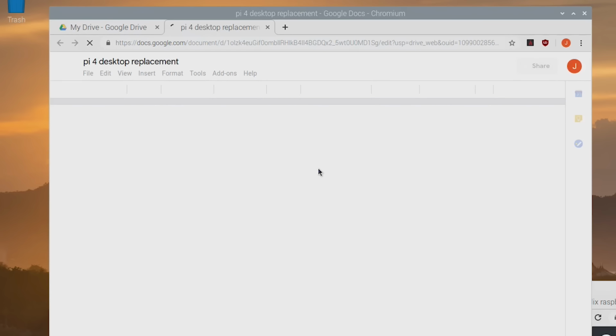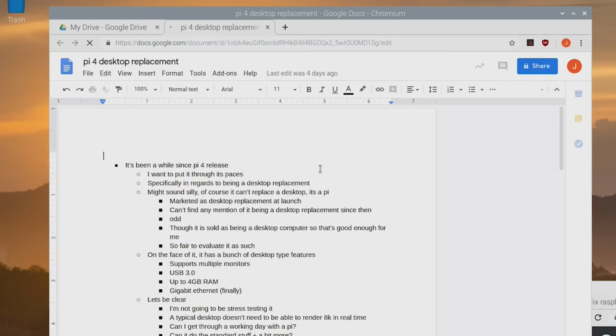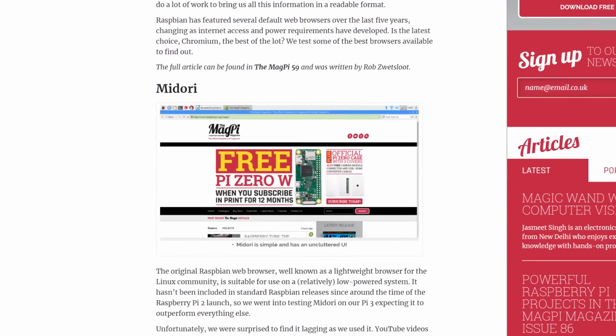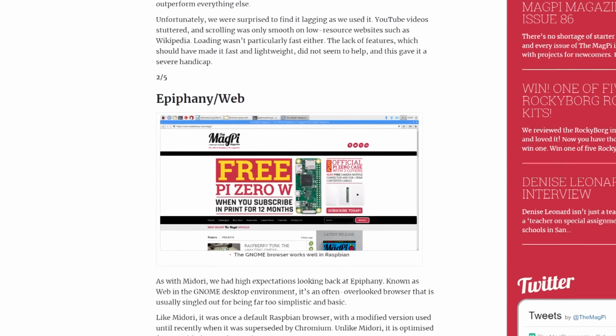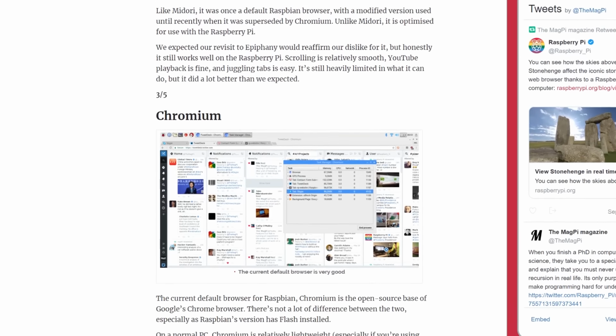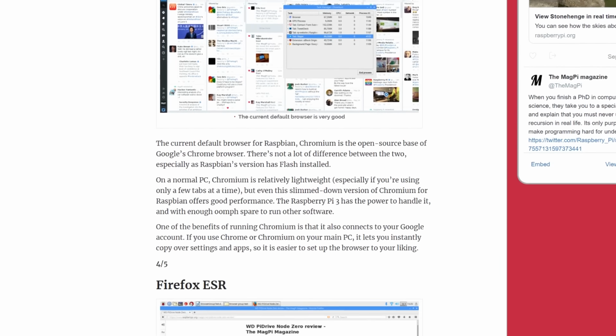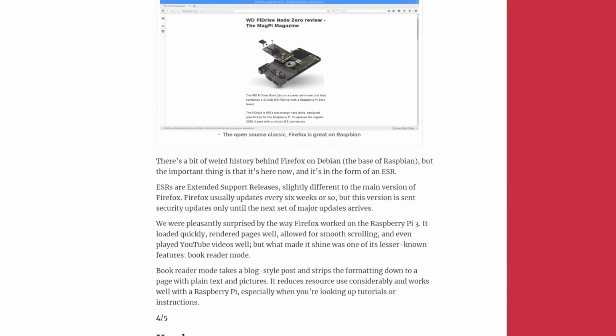It wasn't unusual for documents to take 10 to 20 seconds to fully load. Scrolling was a little laggy, however, it was more than usable, just not something I'd elect to use given the choice. I did try a few other browsers recommended by Magpie to make sure I wasn't just doing a de facto Chromium review, though Chromium, the browser bundled with the Pi, was the snappiest I tried. After all, it is optimized specifically for the Raspberry Pi, so that shouldn't be too surprising.